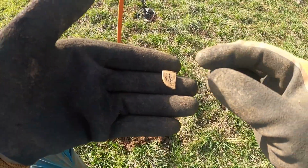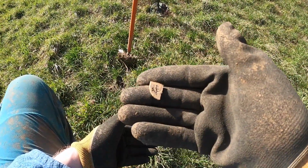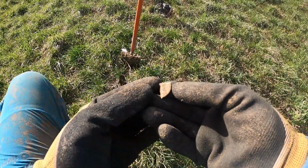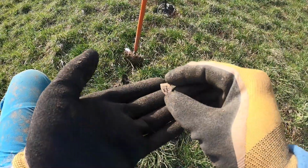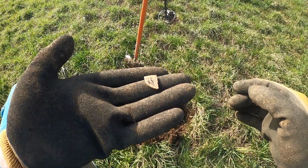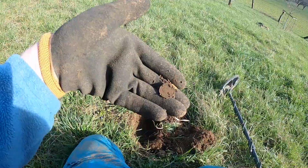Well, that's a very strange find. I don't know what that is. It's a piece of something. Looks like it's been cut, but no idea what that is. Clean that up later. Moving on.